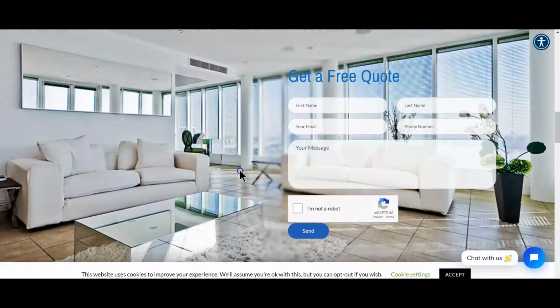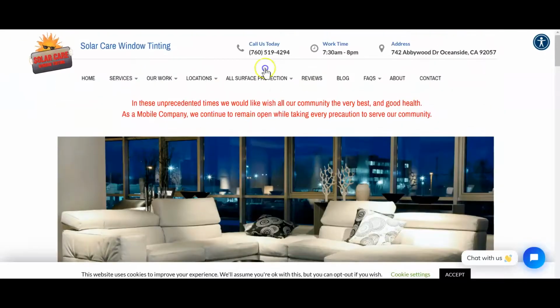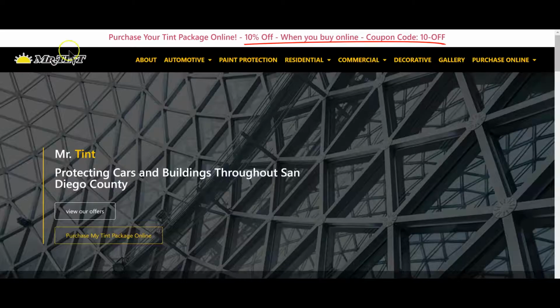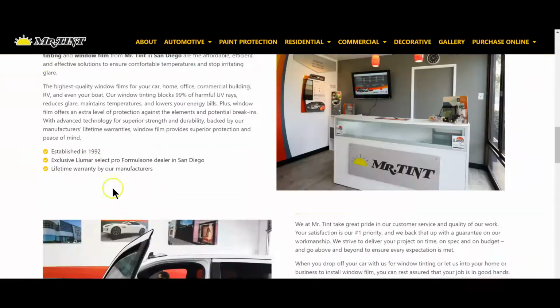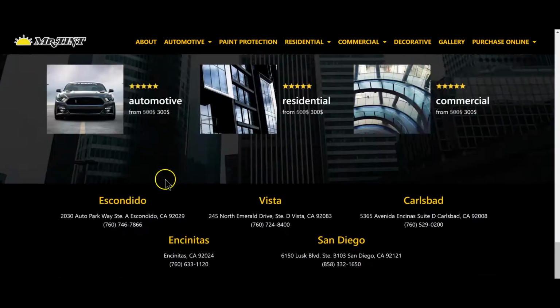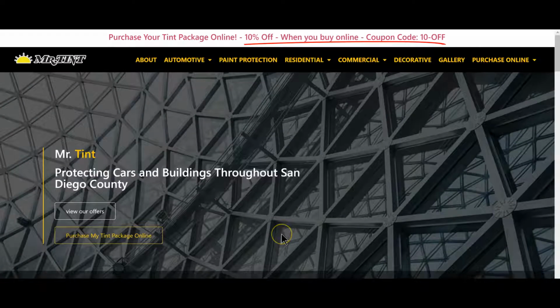If you go ahead and add, say, 1,500 words to your website, Google's going to see that straight away as your homepage having more value than these guys. Now, coming across to Mr. Tint here, have a look. They've got a little bit, yeah, not too much. So same thing. You go ahead and put that 1,500 words on there, and you're going to have these guys beaten for step 1 of the tips that I'm going to share with you, straight away. So that's really good news.